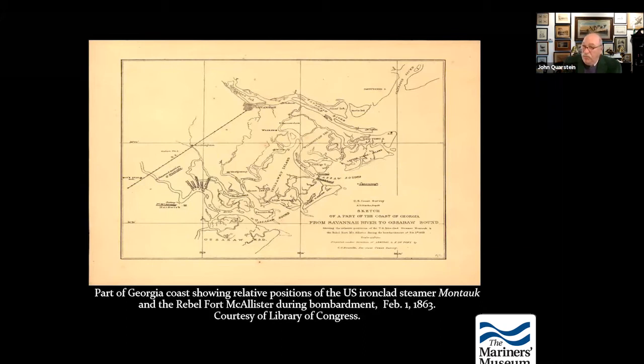One of the 32-pounder guns would be hit by a shell from the Montauk that blows off its trunnion, wrecks its carriage, and the shell blew the brains out of Major John Galley, who was the commander of the gun. The Confederates have only suffered one casualty in 2 bombardments.